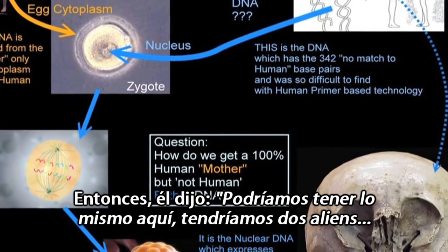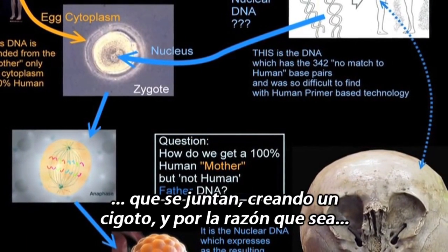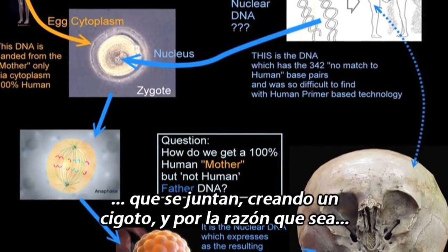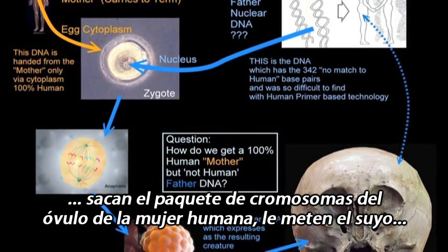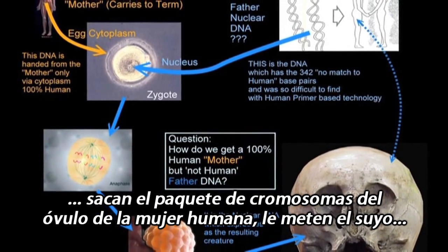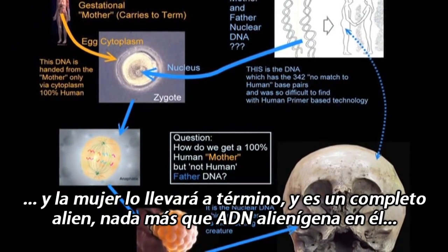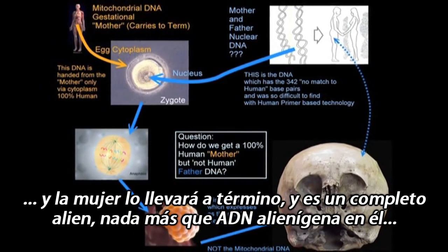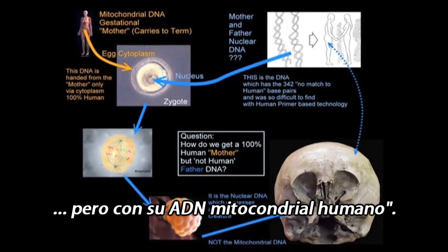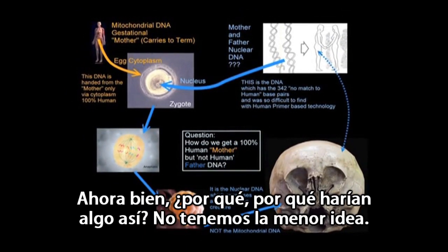So he said we could have the same thing. You'd have two aliens getting together, making a zygote, and for whatever reason, taking the chromosomal package out of a female egg, putting it in, and then she will bring it to term, and it's a full alien, nothing but alien DNA in it, but it has her human mitochondrial DNA. Now, why would they do that? We don't have any idea.